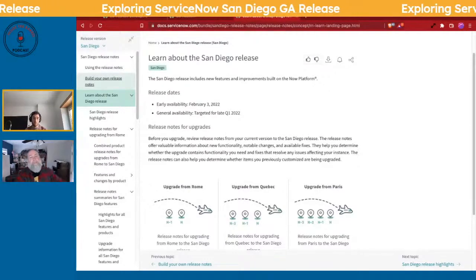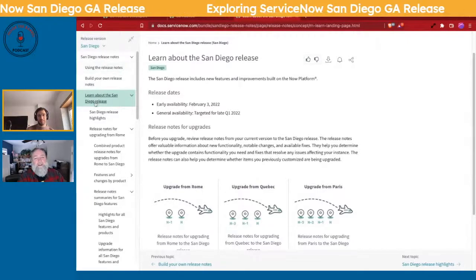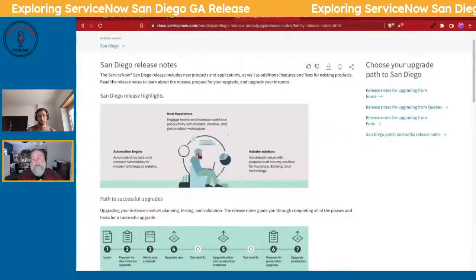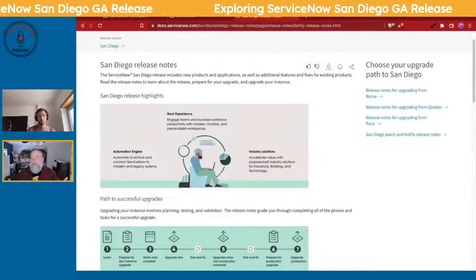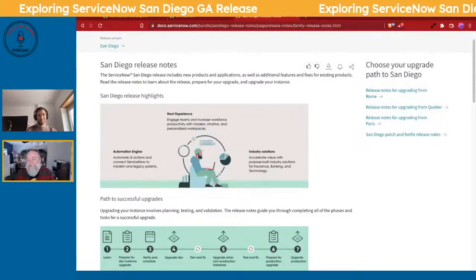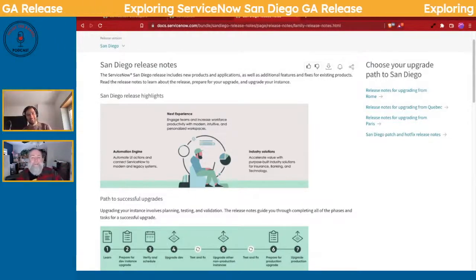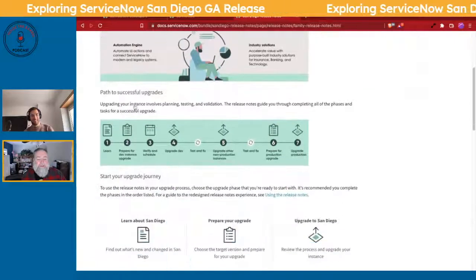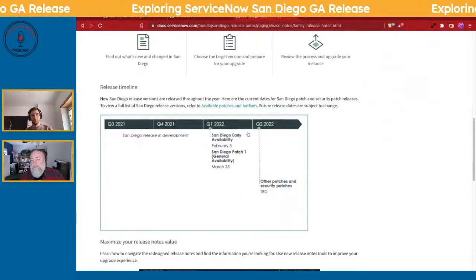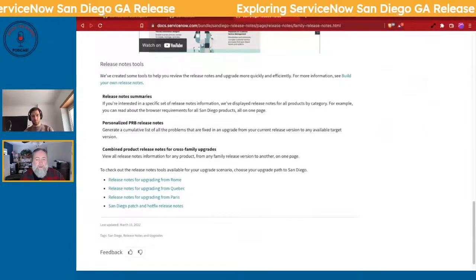So when we are ready, it looks like you start on the doc site, right? Yeah, and it's pretty nice. It's not hard to find. It's super easy to find. For me or for anyone out there, you just type in ServiceNow San Diego release notes and you'll get here. It'd be the same way you'd find the information for when you're doing your deltas too. So you'd get in here and start looking and reading through the notes and so forth.